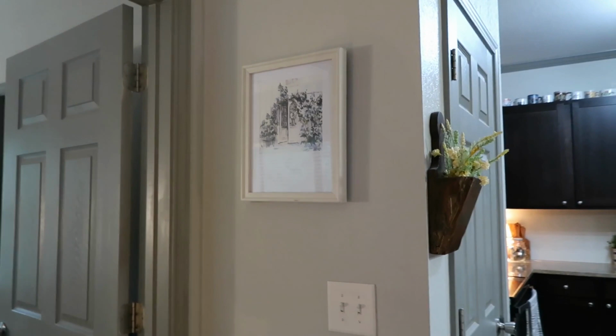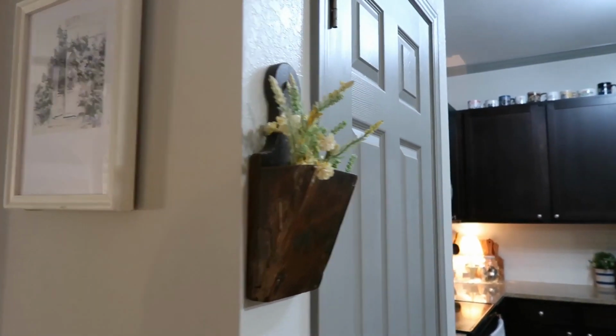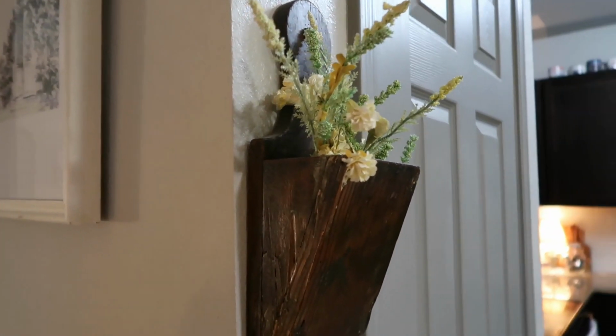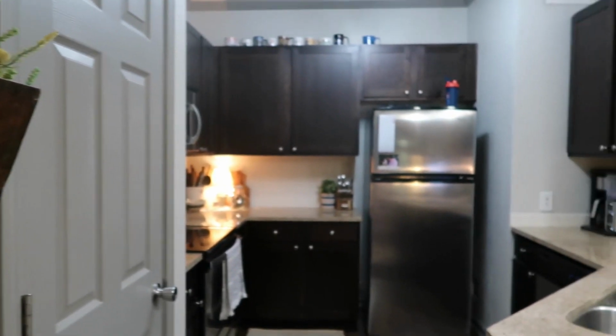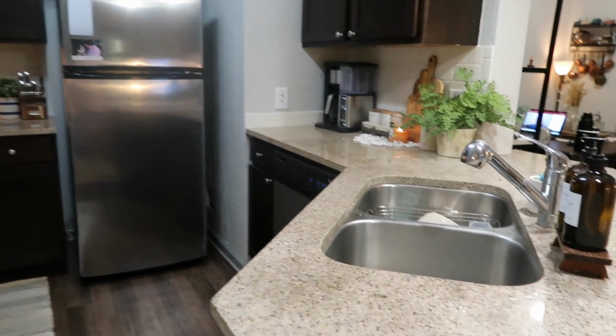I have another painting. I say painting, it's a frame, a picture from Hobby Lobby, and then I got this little piece from a thrift store, and I just thought it was so cool. And then I'll just put different florals in it throughout the year. Okay, here's my kitchen.